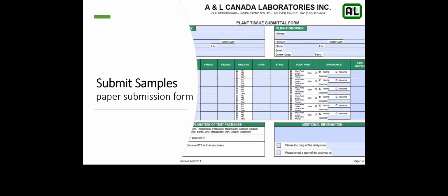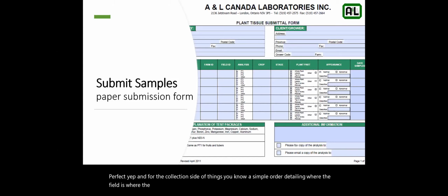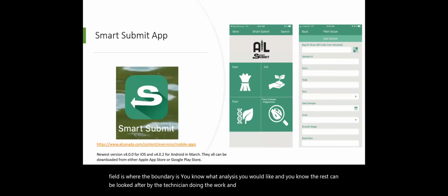Perfect. Yep. And for the collection side of things, a simple order detailing where the field is, where the boundary is, what analysis you would like, and the rest can be looked after by the technician doing the work and the A&L and Deveron team.